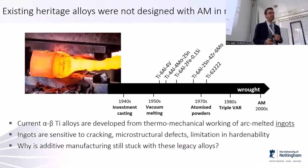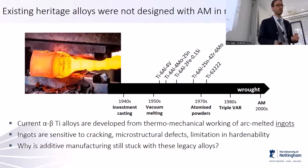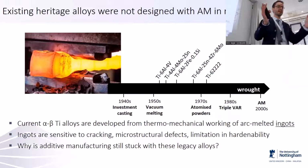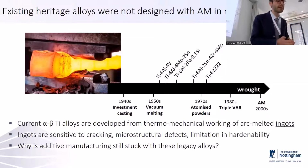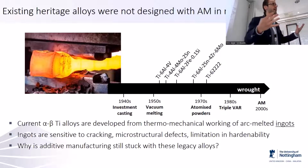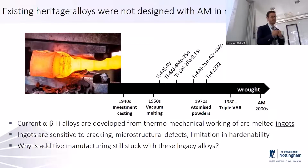All right. So the core of the topic of my presentation is, as I said, titanium alloys. The motivation behind this work is that, generally speaking, we are very much stuck with legacy alloys for the most part. If you look at what has been used in the aerospace sector, it's 5 or 6 alloys, and all of them were developed after the 50s with thermomechanical working in mind. Obviously, the processing behind these alloys starts from ingot manufacture and some sort of mechanical working, rolling or forging. So there are some limitations on the compositions that you can actually achieve there.